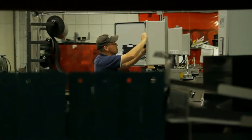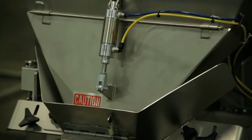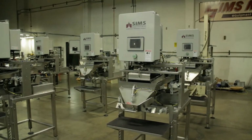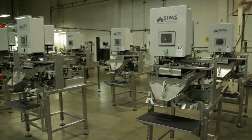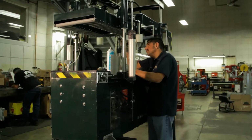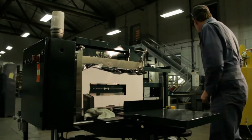The founding principle quickly expanded into a philosophy that placed customer service on par with designing quality machinery. Our main thing was to come out with equipment that customers were satisfied with, and we also had to have the service that they were satisfied with. If something wasn't right, we'd try to make it right. If for some reason it didn't fit their company, we'd take it back.